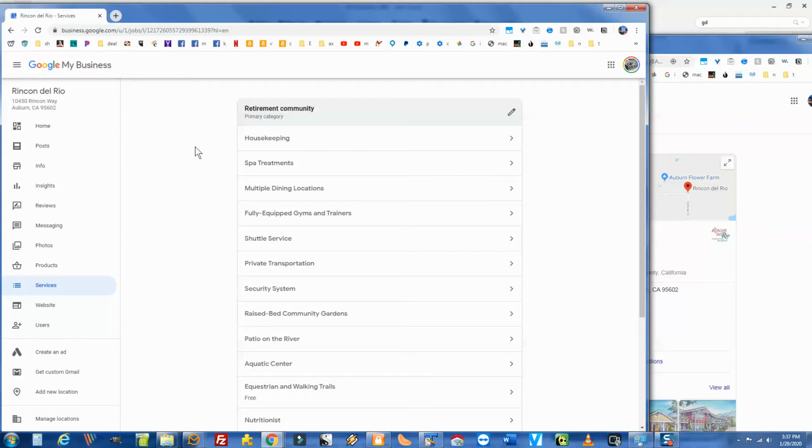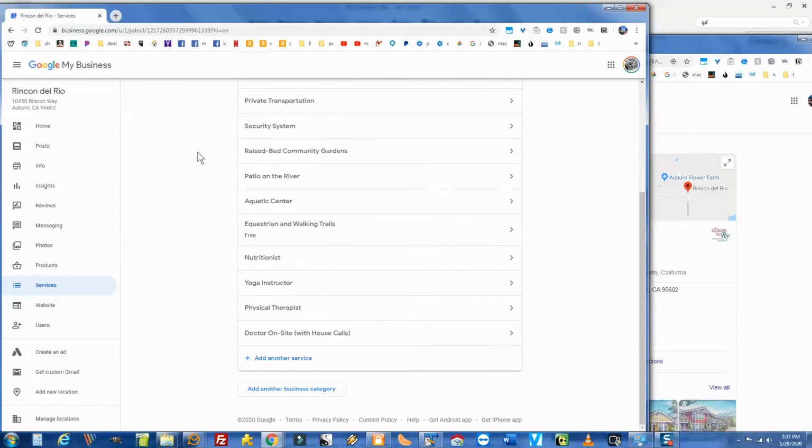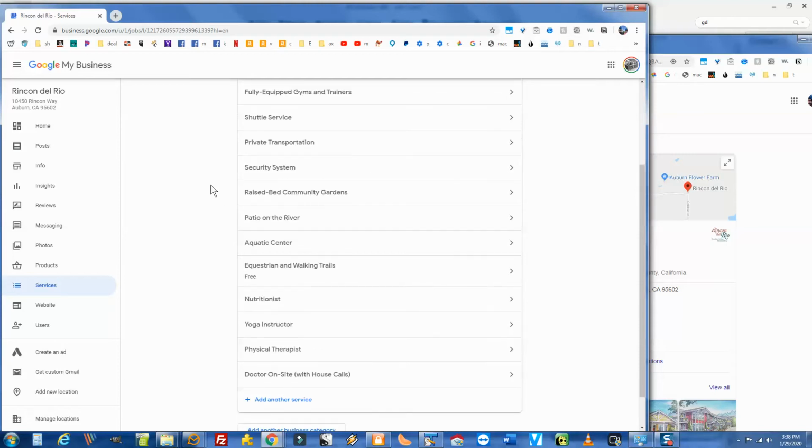And so I'm starting to fill in the services. Even if it doesn't show up, it tells Google that these are features of our business, and it gives more keywords, and it just lets Google know more about our profile and what we have available. So that if someone searches, for example, senior community with equestrian trails, we've got it right here. Equestrian and walking trails should help Google kind of put the pieces together.